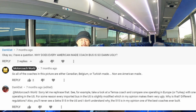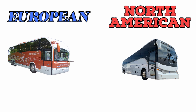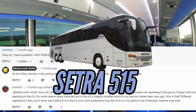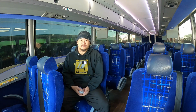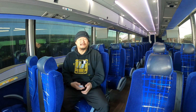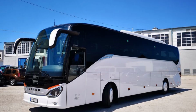And Dank Dat replies, Motorcoach World, sorry, let me rephrase that. See, for example, take a look at a TEMSA coach and compare one operating in Europe or Turkey with one operating in the US. For some reason, every imported bus in the US is slightly modified, which in my opinion makes them very ugly. Why is that? Different regulations. And also, you'll never see a Setra 515 in the US, and I don't understand why. Dank Dat also writes, the Setra 515, in my opinion, is one of the best coaches ever built. Well, Dank Dat, thank you for your comments as well, and also thanks for the reply, and also thanks for the examples you gave. And you're right, Dank Dat, Setra 515 is a pretty good-looking coach.